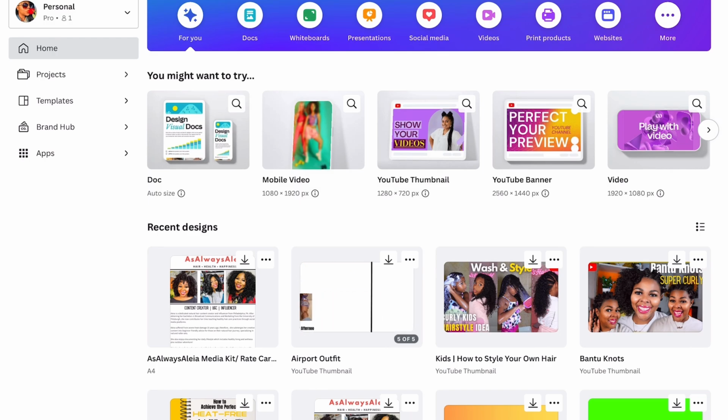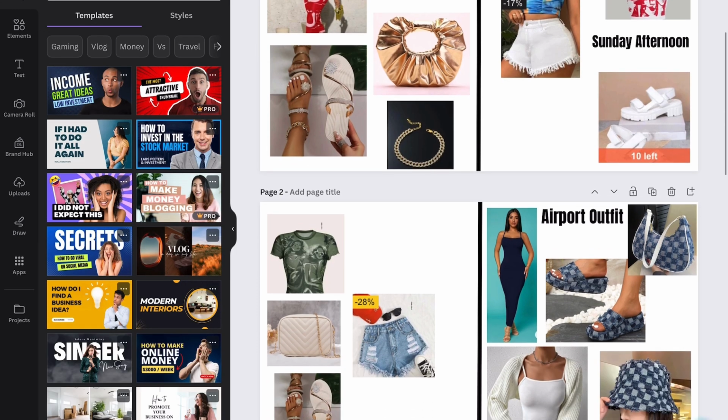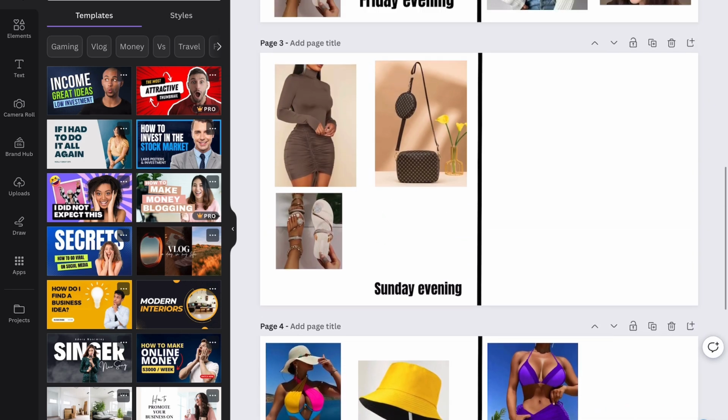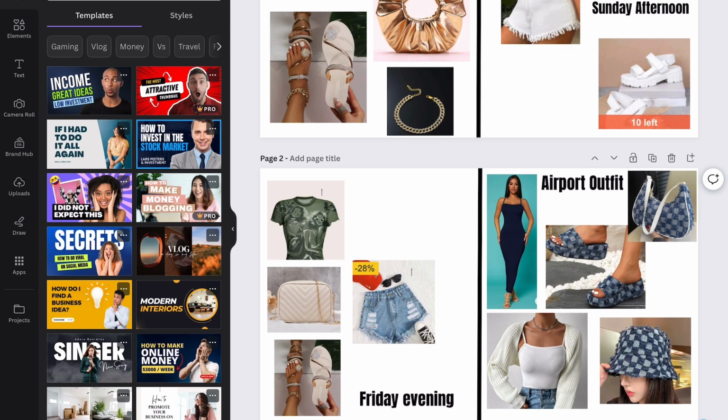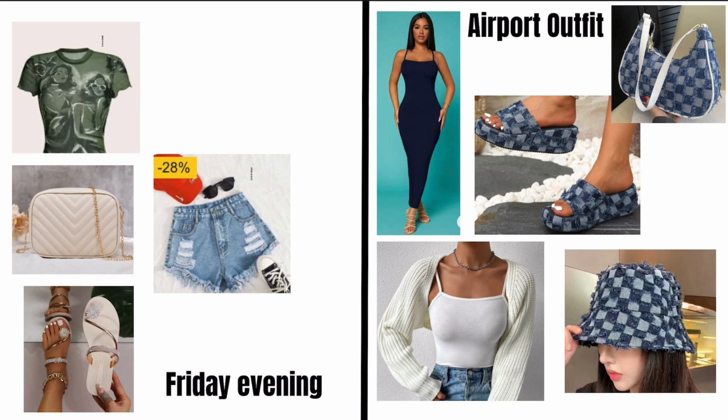All right, y'all, so we're gonna go ahead and open up Canva. Now, I already created like a mood board for myself of outfits that I wanted. These are not only outfits that are like inspirational, but I purchased these items already, and we'll be reviewing them later in the video. What I like to do is go on to SHEIN and find one article of clothing that inspires me, and then I build an outfit around that.